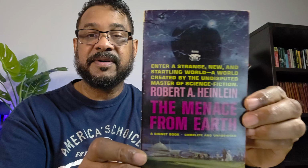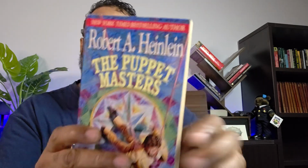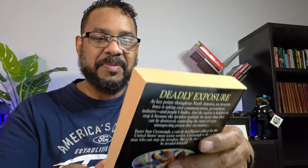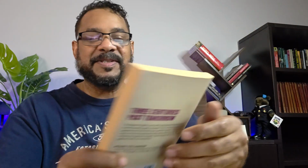Enter a strange, new, and startling world, a world created by the undisputed master of science fiction, Robert A. Heinlein. The Menace from Earth. Oh my gosh. There's still more. This box is flooded with books. They're stacked on end on each other. Robert Heinlein again, The Puppet Masters. Okay, that title I'm familiar with. The Puppet Masters, Robert Heinlein. I don't know if that's the same one I'm thinking about.